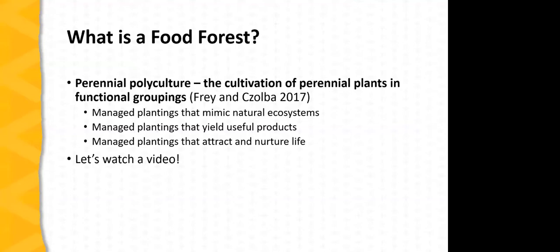It's a place where we're doing things deliberately, and we're producing products that are useful. These could be food products, medicinal plants, ornamental plants, vegetables or fruits. These could also be plantings that attract and nurture pollinators, beneficial insects, and other organisms that help support the activities on the farm. So let's take a quick look at a video to introduce the concept of the food forest and how it relates to an actual forest.